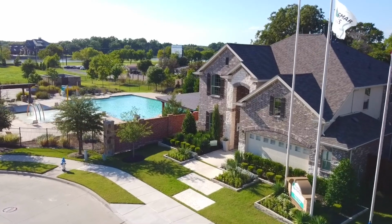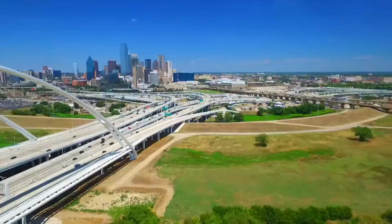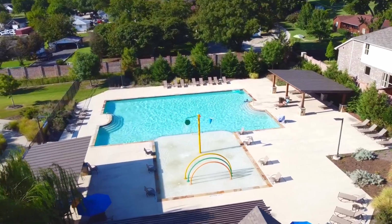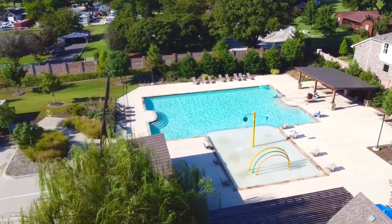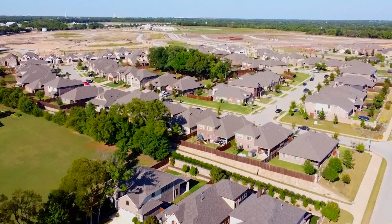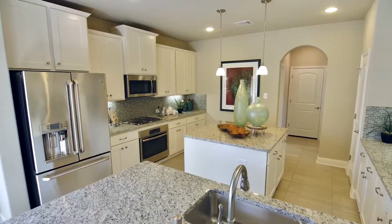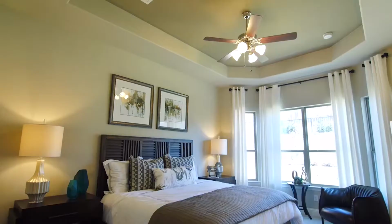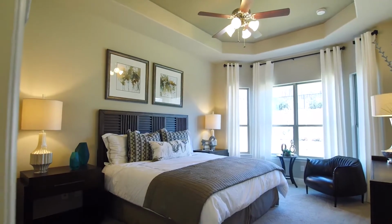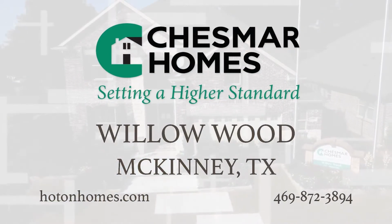Ideally situated in McKinney, Texas, Willowwood offers the charm of small-town living with easy access to Dallas. Residents will enjoy resort-style amenities, picturesque views, and relaxing in acres of open space. With a focus on building homes and creating neighborhoods of distinction, Chesmar Homes is offering incredible floor plans ready to meet the needs of any home buyer. With great location, ample amenities, and easy access to countless outdoor pursuits, you will love Chesmar Homes in Willowwood.